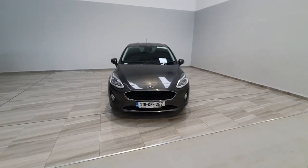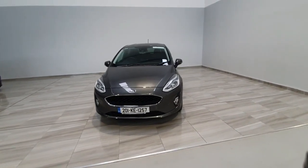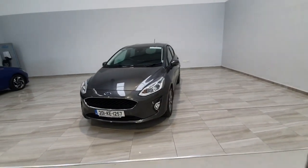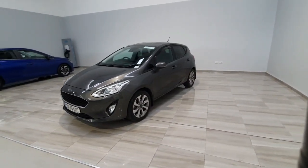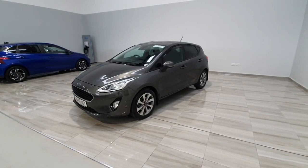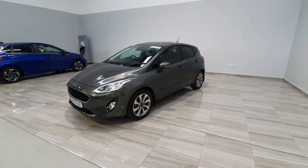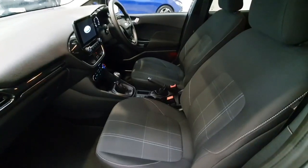This is your presentation of our 201 Ford Fiesta Trend. The vehicle is finished in magnetic grey, and comes with the 16-inch gloss silver alloy wheels. This vehicle comes with rear privacy glass, remote central locking. The vehicle comes with Bluetooth connectivity, and of course the vehicle does come with a host of optional extras.